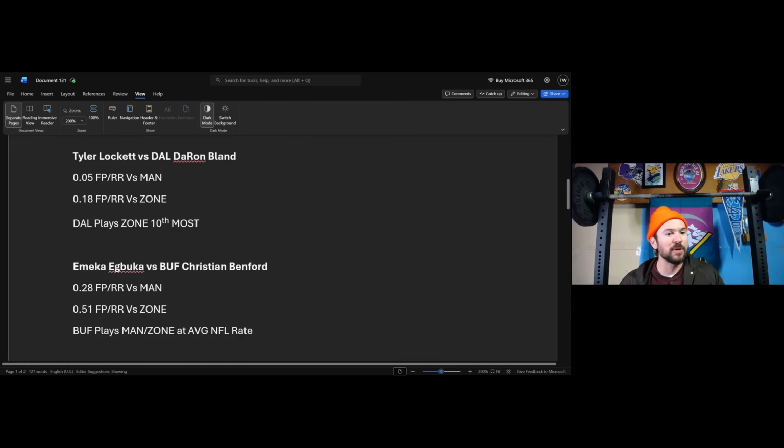0.28 versus man, 0.51 versus zone. But the problem is, Buffalo plays man and zone at an average NFL rate. So even though Egbuka is much better versus zone, we can't really take anything out of that.